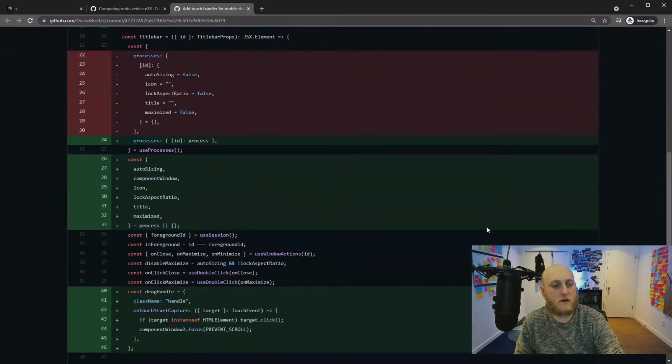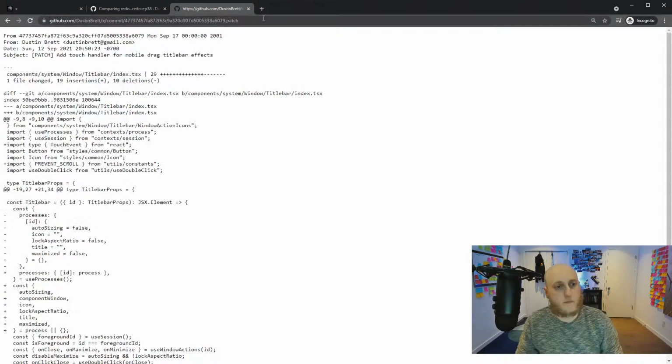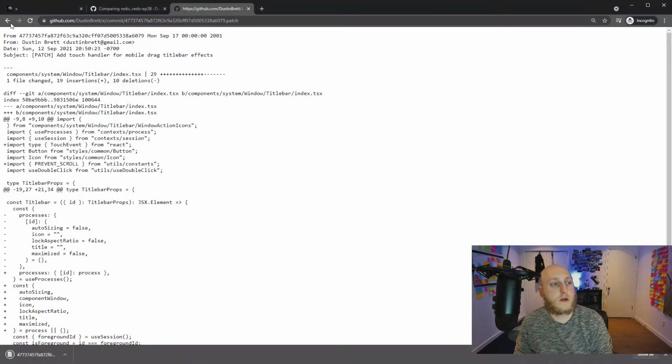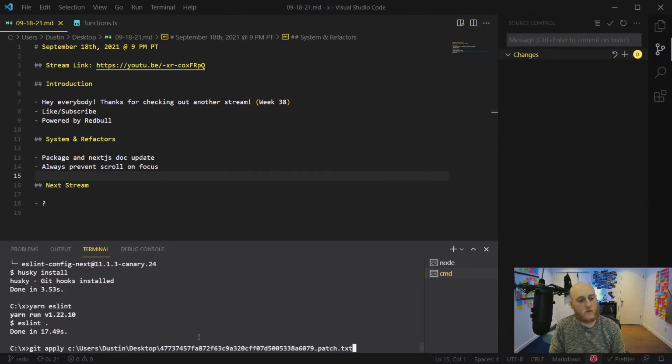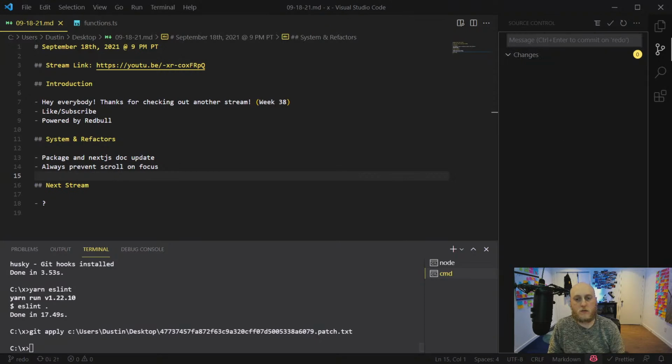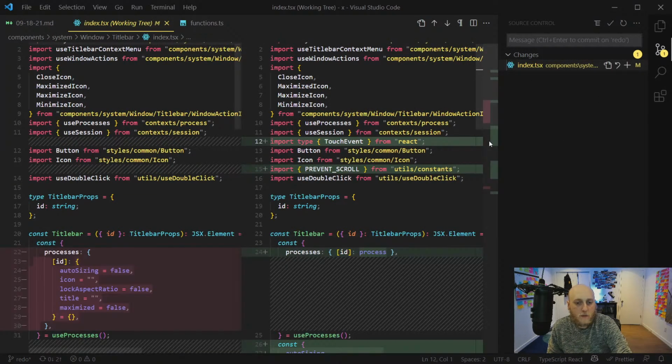So the fix here, I'm just going to use a patch for this. I'm going to switch to .patch and save that to my desktop. We'll jump back to the code. Then I'll put git apply user/Dustin/desktop/ whatever gibberish name it had. 4.7 blah blah blah. There we go. And then the changes will apply here, and we can take a peek at them.